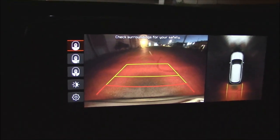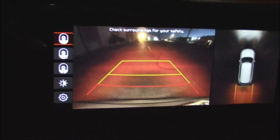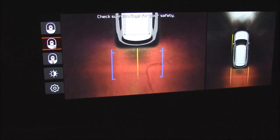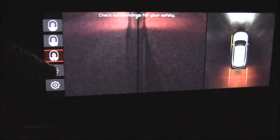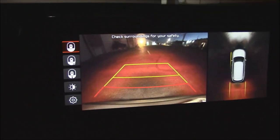Put the vehicle in reverse. Here's what the rear view camera looks like. Kind of grainy, I think, for a modern vehicle. Maybe it needs some adjustment.